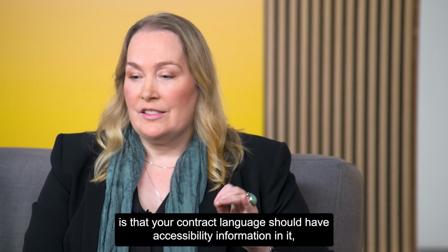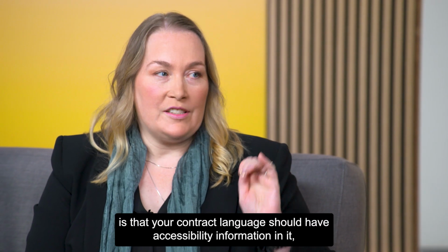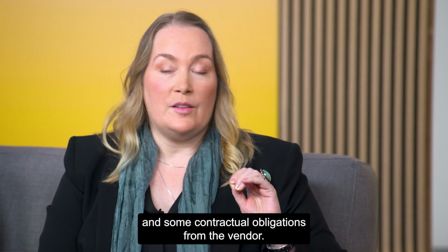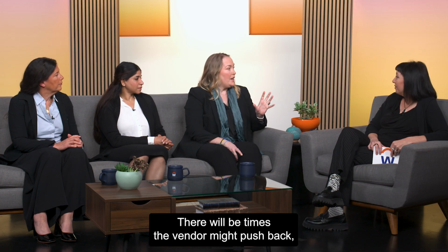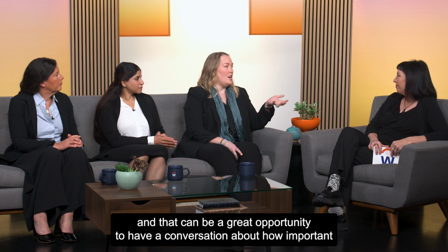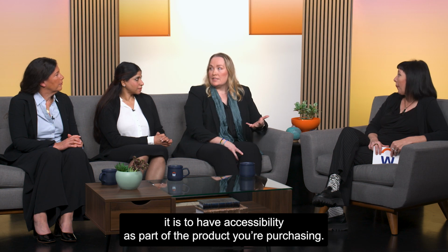And the other thing is that your contract language should have accessibility information in it and some contractual obligations from the vendor. There will be times the vendor might push back, and that can be a great opportunity to have a conversation about how important it is to have accessibility as part of the product you're purchasing.